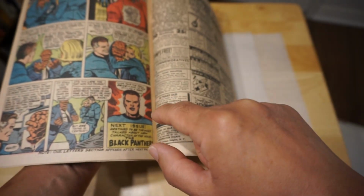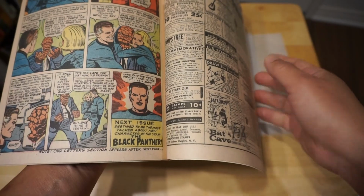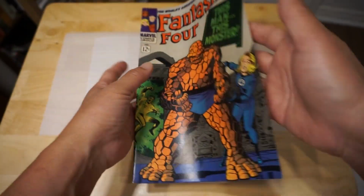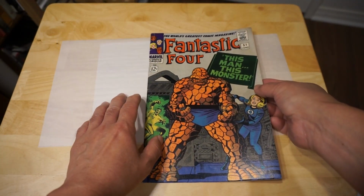As well as the last panel here where Reed Richards says, he paid the full price and he paid it like a man. So to me, these are classic panels from this classic issue of Fantastic Four number 51.